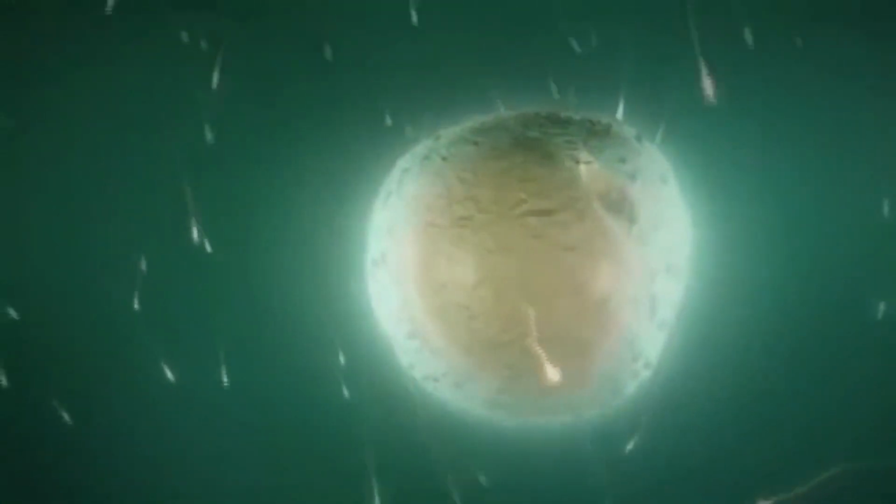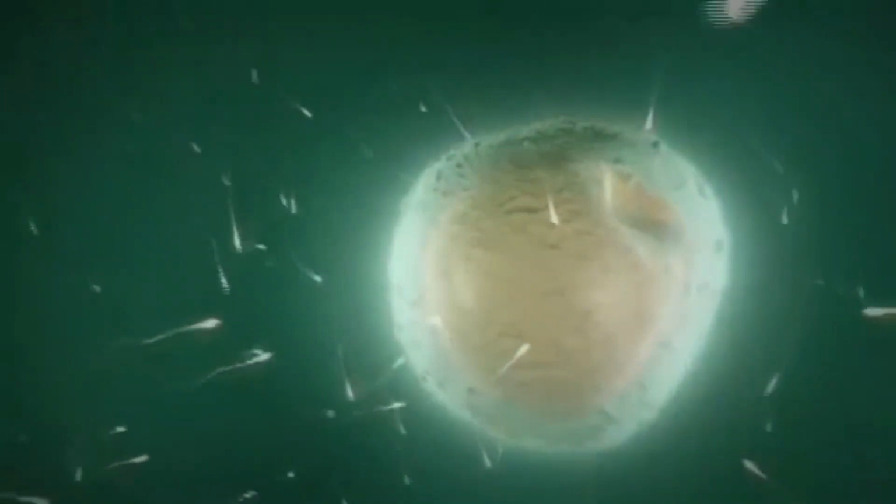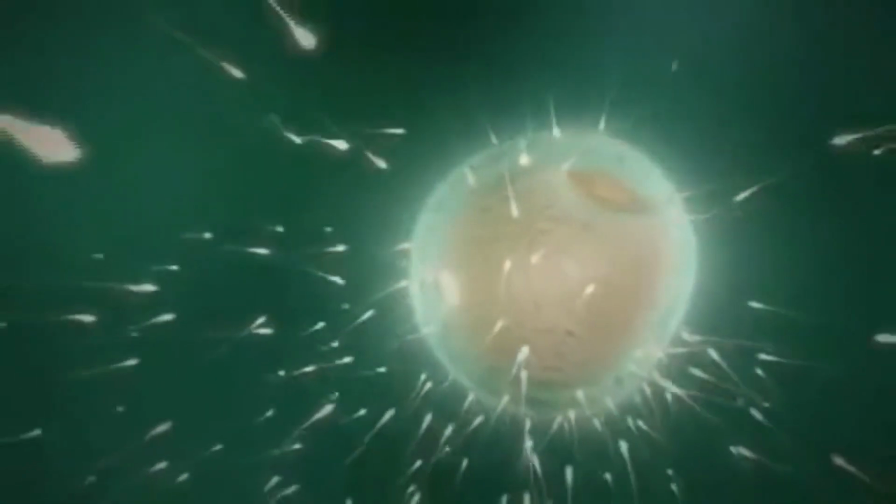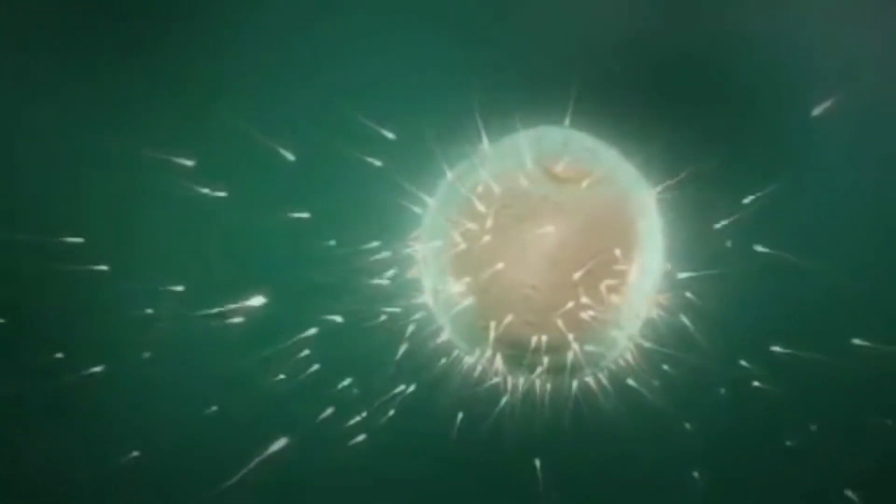The eggs collected from the ovary are then mixed with a sample of the male partner's sperm, which has already been washed and concentrated. The eggs and sperm are left in an incubator set at 37 degrees for 24 hours so that fertilization can take place.